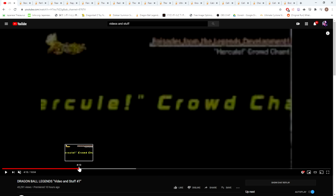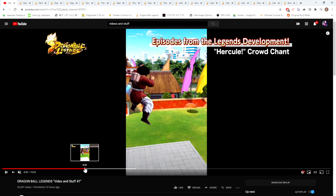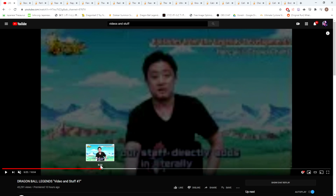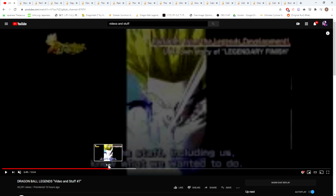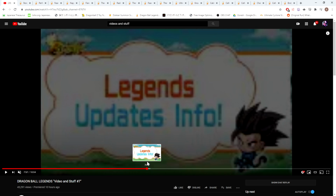And then this first segment here is basically a behind the scenes look at how they design their characters and some of the work that goes into the finer details of how these characters work. So that's pretty cool. I actually thought that was a pretty interesting segment. Then they talked about how they came up with the concept of a legendary finish, which I thought was pretty cool.